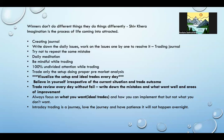Intraday trading is a journey. Love the journey and have patience. It will not happen immediately, but definitely, if you have patience, over time it will. But it takes some time. And how long is different for different people. Some people might achieve it in a few months, some might achieve it in a few years.